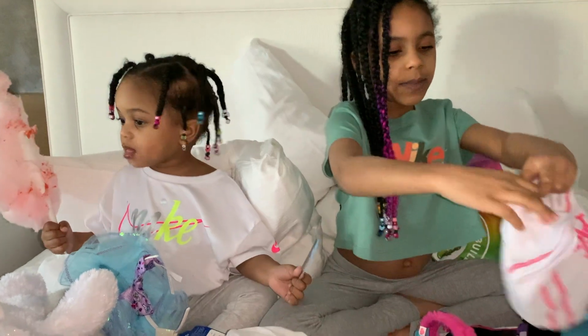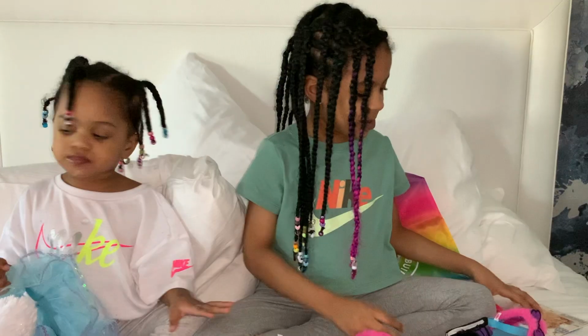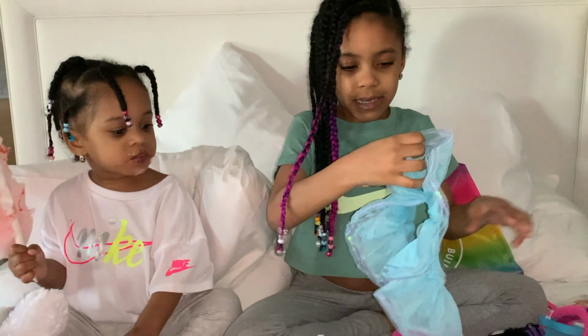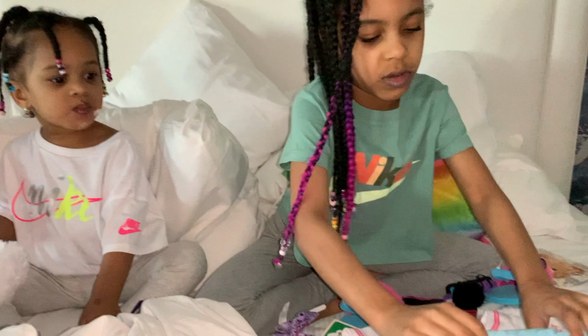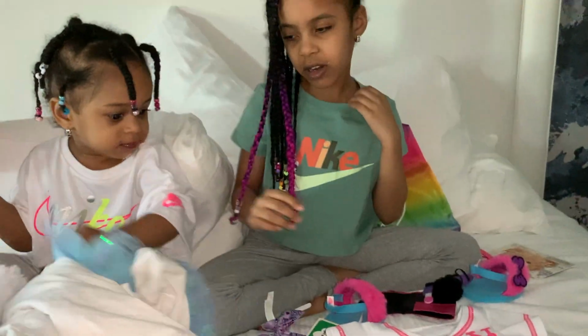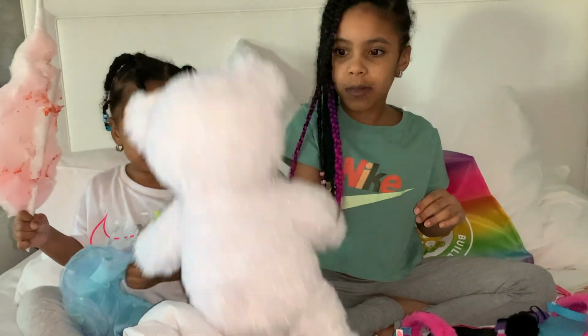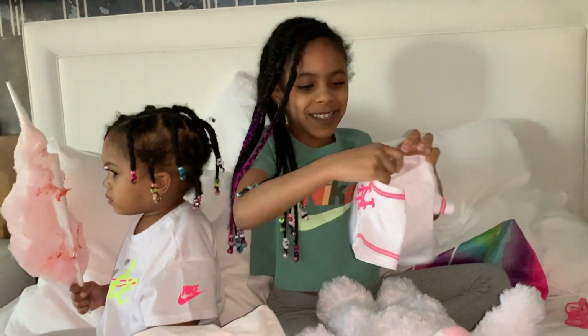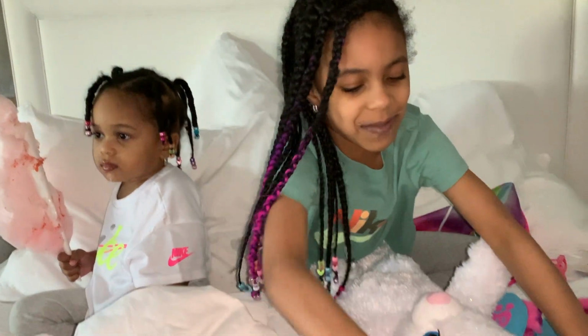Yankee shirt, and my choo-choo. Now it's time to put it on her. Now I'm about to put my syrup on. The syrup.